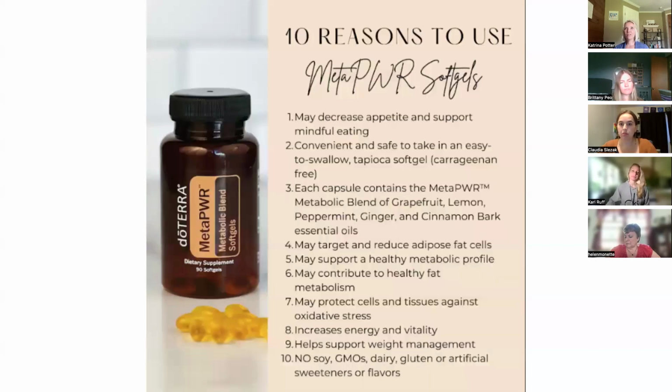Okay, let's shift. We're going to go into MetaPower softgels, and I'm going to share about this. This came out about a year and a half ago, and I love MetaPower softgels. I take them every single day, actually multiple times a day. Typically, I take them in the morning and also at night. The focus of the MetaPower line is to support overall glucose levels in the body and help with the metabolic process. So MetaPower softgels is the MetaPower oil in a softgel, so you don't have to have the taste of it.